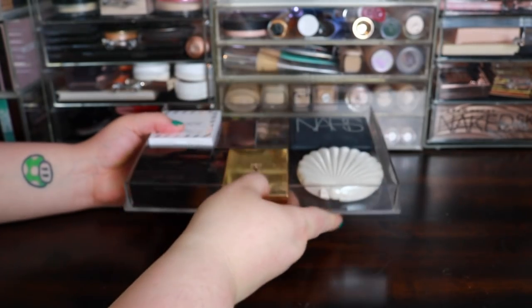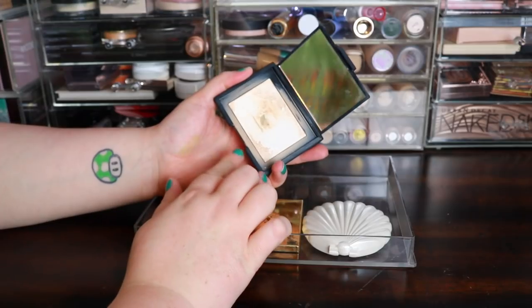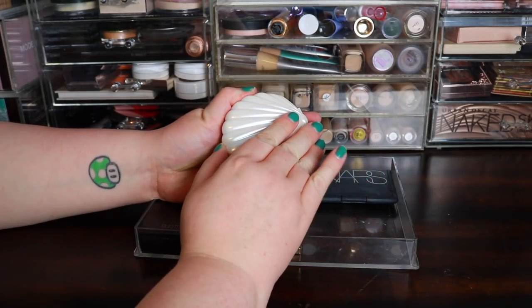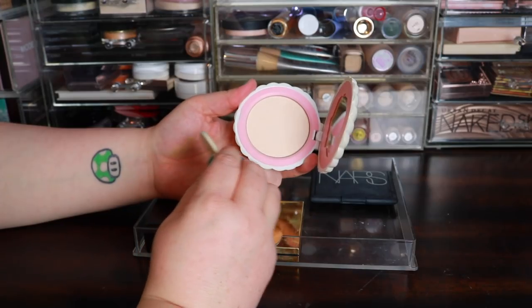My next drawer is kind of like a mishmash of powders. I have a NARS Translucent Setting Powder that I've pretty much hit pan on and I'm just trying to use and abuse it. I have the powder from Besame Cosmetics, that Shimmering Pearl Powder. That is gorgeous. Love her.